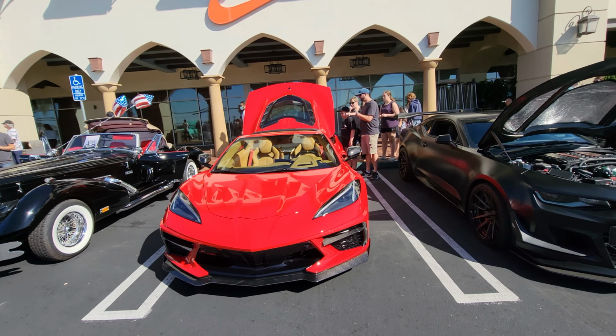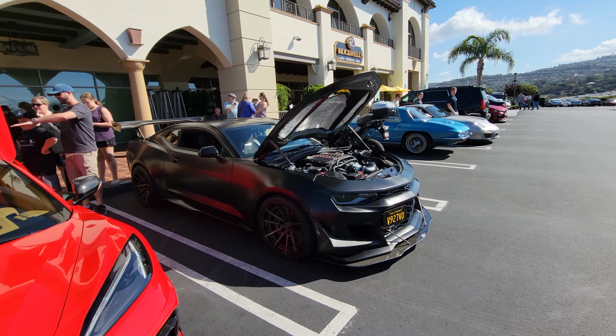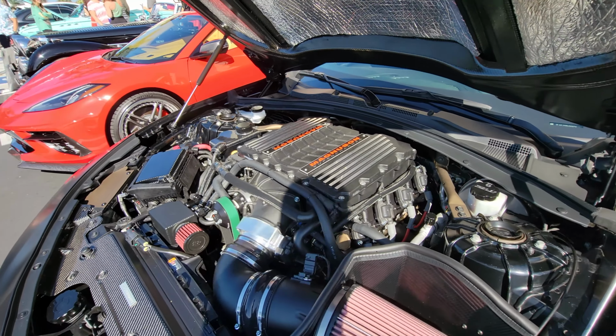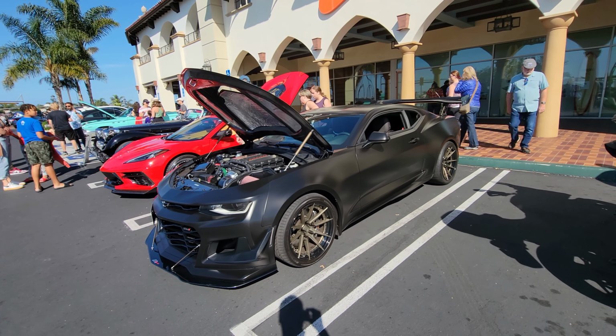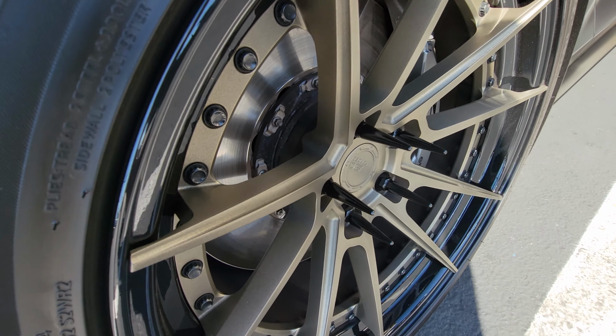C8 Corvette next to a race-ready ZL1 Camaro. Yeah, with a Magnuson supercharger too. So the standard supercharger is not enough. The owner had to add an even bigger one. Check out the spikes on those wheels. Nice.